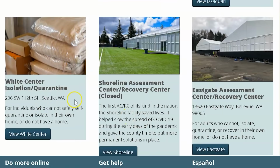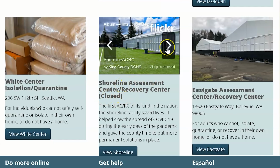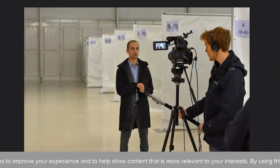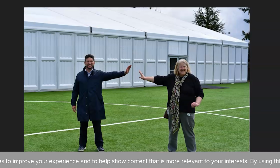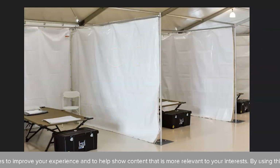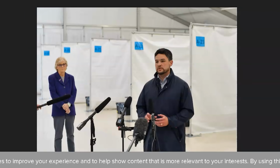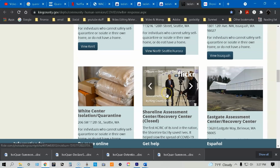And there are, as we can see, 5 of these. This one here is closed at the current time. The Shoreline Assessment Center Recovery Center. As we scroll across the pictures here, you can sort of get an idea of how it's set up internally. And if we scroll across, we'll see they were doing a press conference there, some type of something. And you can see this type of facility as it is. I mean, it's a pretty basic facility, pretty basic setup. And that's one of the quarantine facilities. This was one of the first ones that were open in Washington. It is now closed as they've moved to use these 3 instead. But it still remains in place and will be used once again should the need arise, is what they're saying.